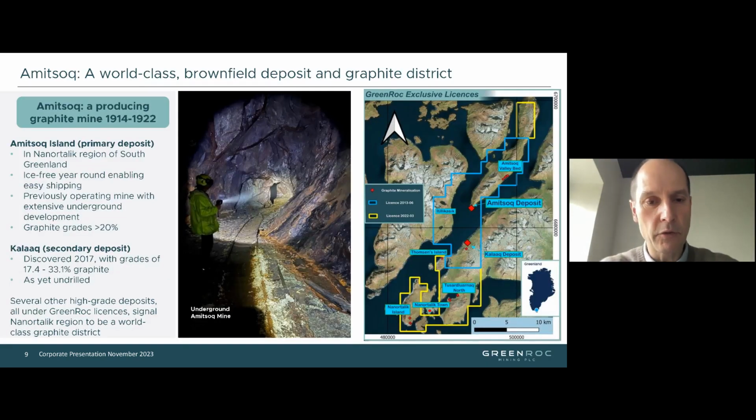First of all, a few slides about the Amitsoq project. It was an operating mine about 100 years ago, testifying to the high quality of the graphite ore there, and also signaling the viability of undertaking a mining operation in this part of Greenland. In the right-hand side satellite image, you can see the outline of our licenses. The blue one contains the Amitsoq mine, which you can see with the red diamond. It is situated about 20 kilometers northeast of Nanortalik town, which is the southernmost town in Greenland.